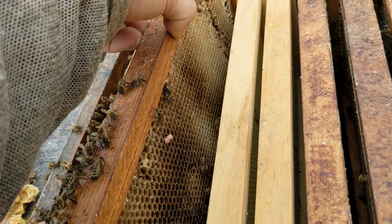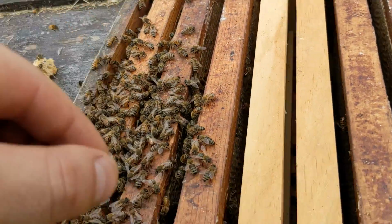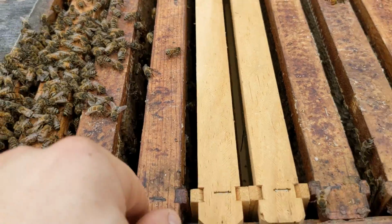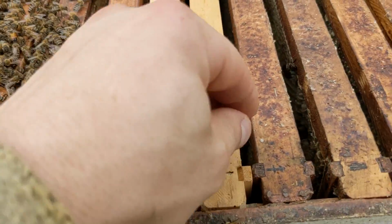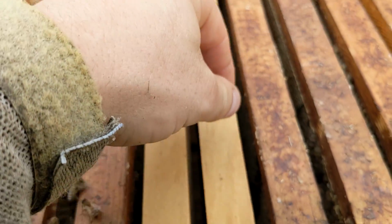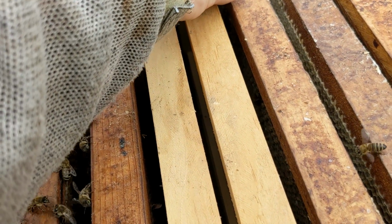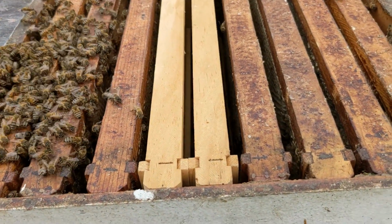And I want the same thing on this other side. I want a really nice comb. So if I have those, honestly, I like to go just a little bit off, completely up against it. That's just my personal preference. Because they're drawn. If that was foundations, you'd never do that.